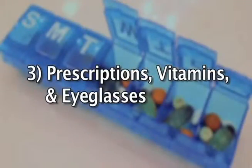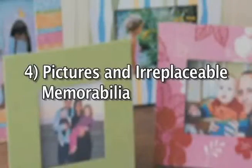Prescriptions, vitamins, and eyeglasses. If you take medications, make sure you have enough packed to last you the entire time you might be evacuated. Pictures and irreplaceable memorabilia. Many of our possessions can be replaced, but there are some that have such sentimental value you don't want to lose them. Make sure you identify these possessions and have them packed and ready to go in case of an evacuation.